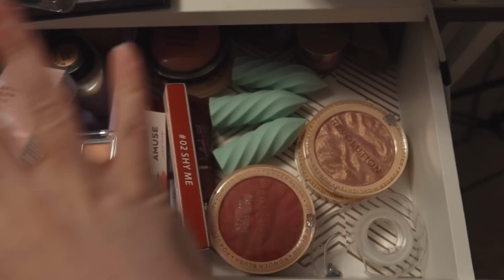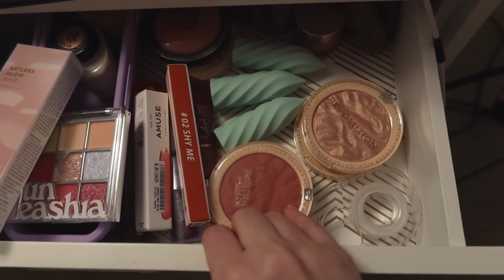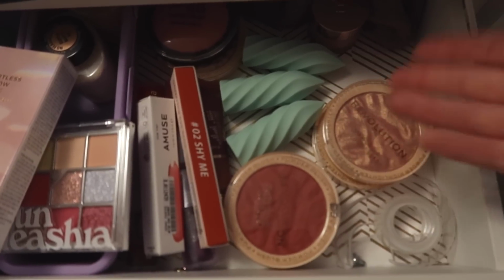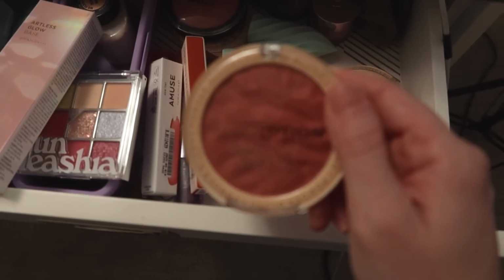Honestly, let's just go through this drawer together, because I actually think I need to declutter a few of these things. I've been meaning to. They're just sitting in here for whatever reason. But these are some things from a Makeup Revolution PR package that I just don't really need in my collection.